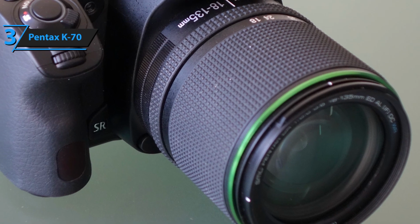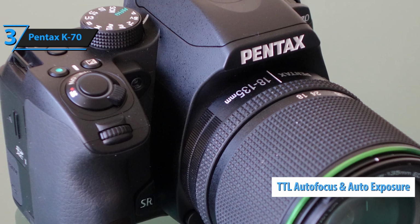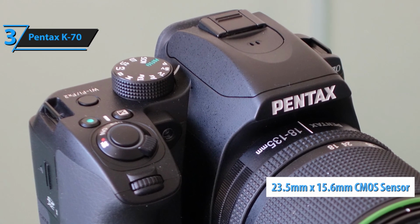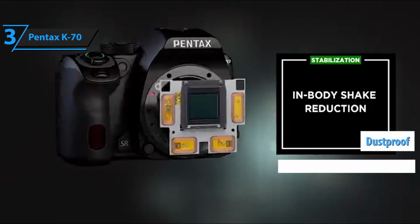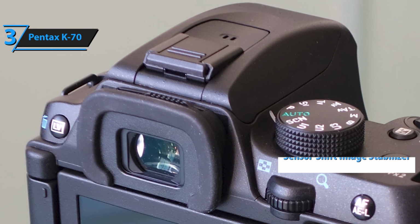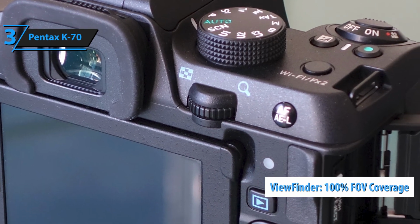This model rocks TTL autofocus and auto exposure, Pentax's KAF2 bayonet mount, 23.5mm by 15.6mm CMOS sensor, and 24.2 megapixels. Furthermore, it sports dust removal SP coating and sensor shift image stabilizer. Pentax K70 features a pentaprism viewfinder with 100% FOV coverage and an interchangeable focusing screen.